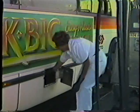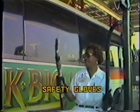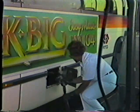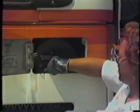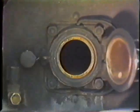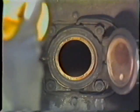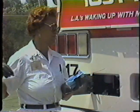When fueling the bus, wear safety gloves to protect your hands. Doors on the buses may have jagged or sharp edges. Wear safety gloves when checking the coolant and oil. Relieve the pressure in the surge tank before checking coolant. Use a flashlight to spot the coolant level. When checking the oil, use caution, as the dipstick can be very hot.